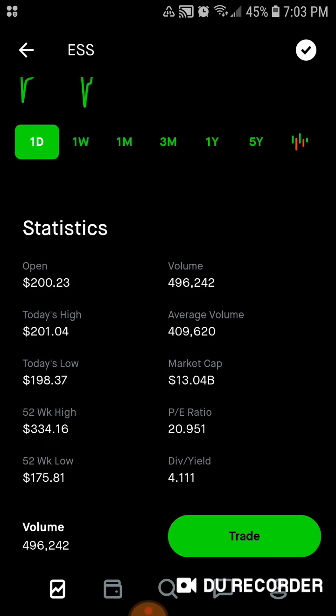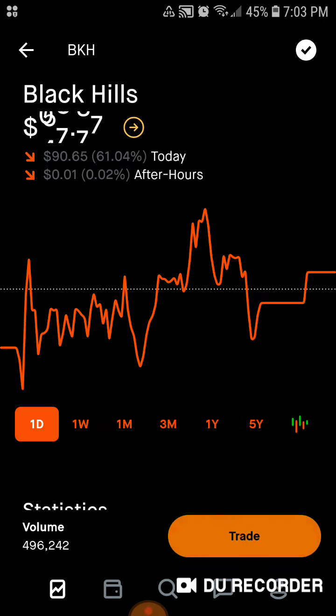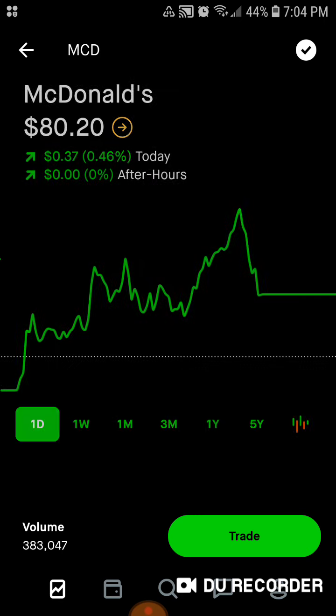Next is Essex Property Trust. Below 300, it's a steal. So, of course, below 200 is a definite buy for me. So, this one's the glaring buy in the portfolio right now. Black Hills at 57.87 is the high, $30 of upside. I want 15, so this is well in my parameters for buying, and I'm hopeful that I can add it to the portfolio here relatively soon.